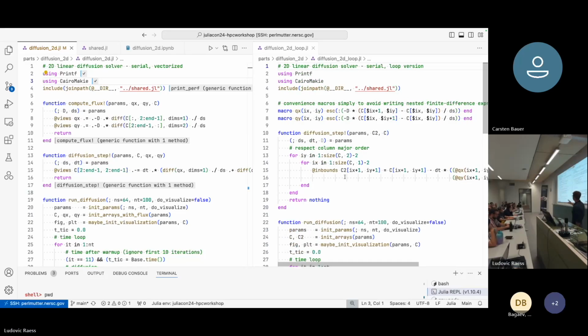And a small note, this QX is an extra array we introduced. So it introduces an extra memory write and an extra memory read when we call it. And that's exactly what we don't want since we're memory bounded. So getting rid of it is a first step to, believe me, improve performance.